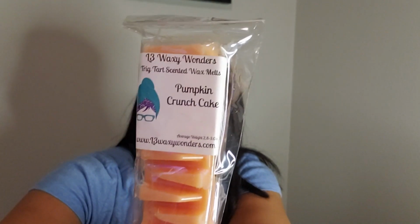Okay, I still have more trick tarts here. Today, this is pumpkin crunch cake. I've been hearing a lot of good things about this one, and I wanted to try it. Oh, this is not heavy on a pumpkin, not heavy on a spice. This is caramelly even to my nose. I'm getting like a caramel pumpkin scent and bakery. This is like decadent. This is heavy. This is caramelly. This is good. I like that one. I really like it.